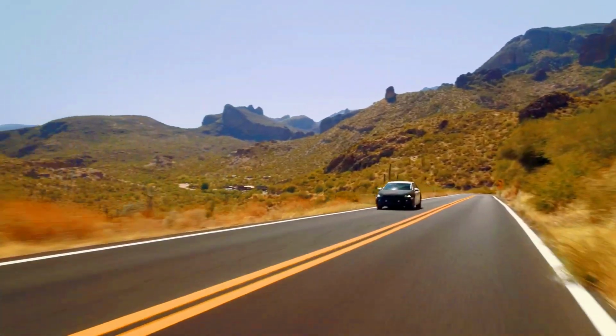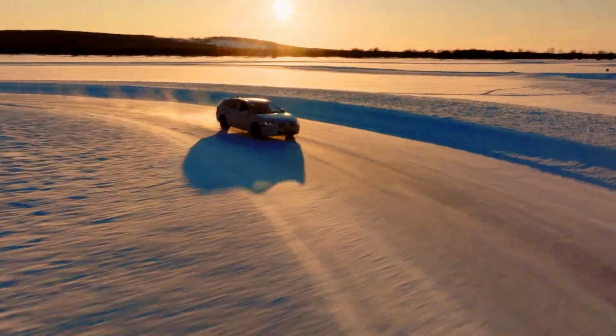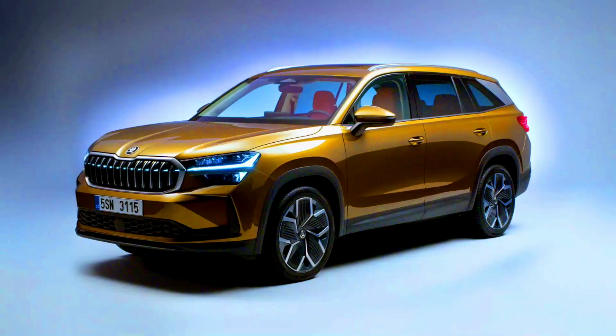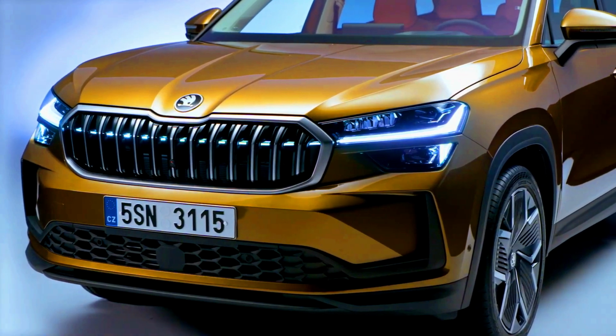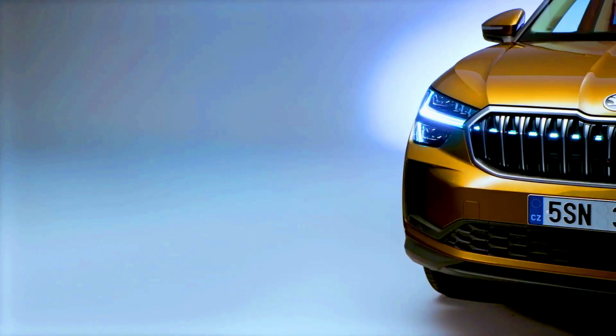The 2024 Skoda Kodiaq debuts with more space and plug-in hybrid power. Longer than its predecessor, the second-generation model boasts new tech inside and out. The 2024 Skoda Kodiaq has officially landed after a painstakingly long teaser campaign.